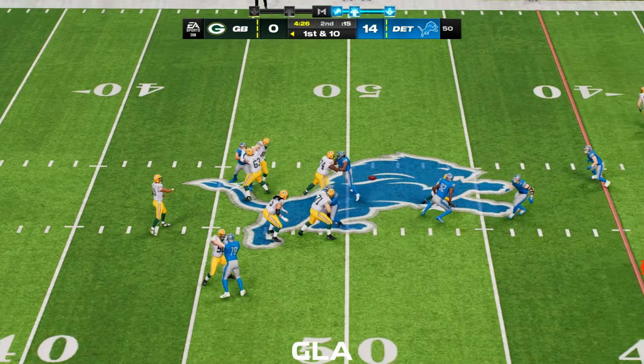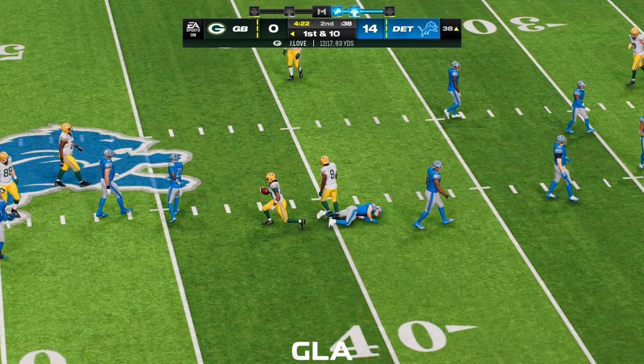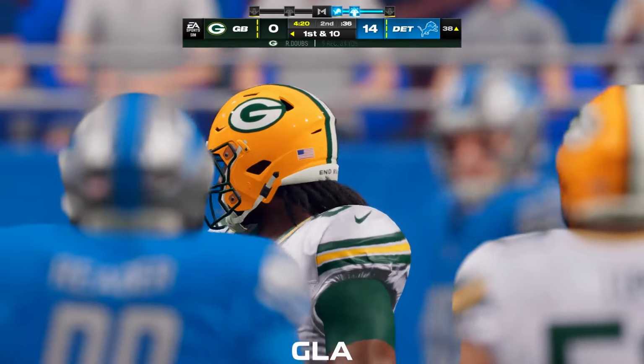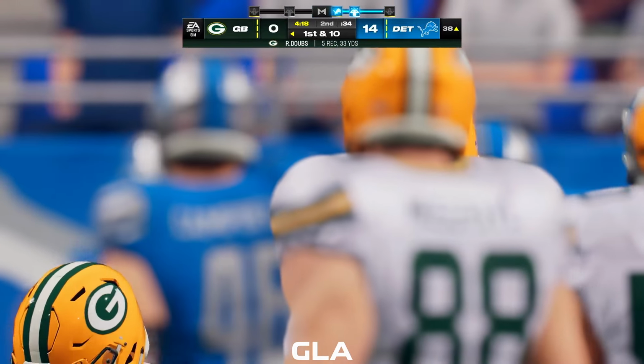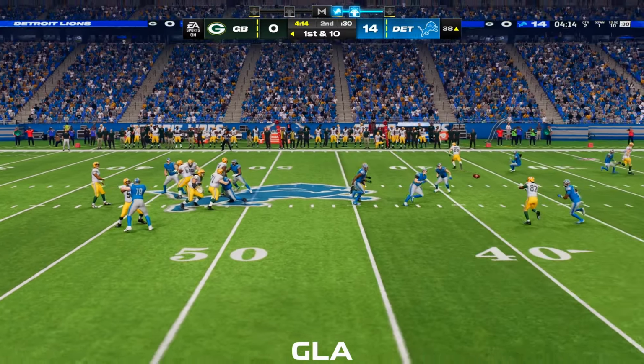Love, they go play action now. Got Dobbs over the middle, and they'll get him down as he's inside the 40. Another strong gain on the last 2 plays. They've moved it a combined 33 yards.